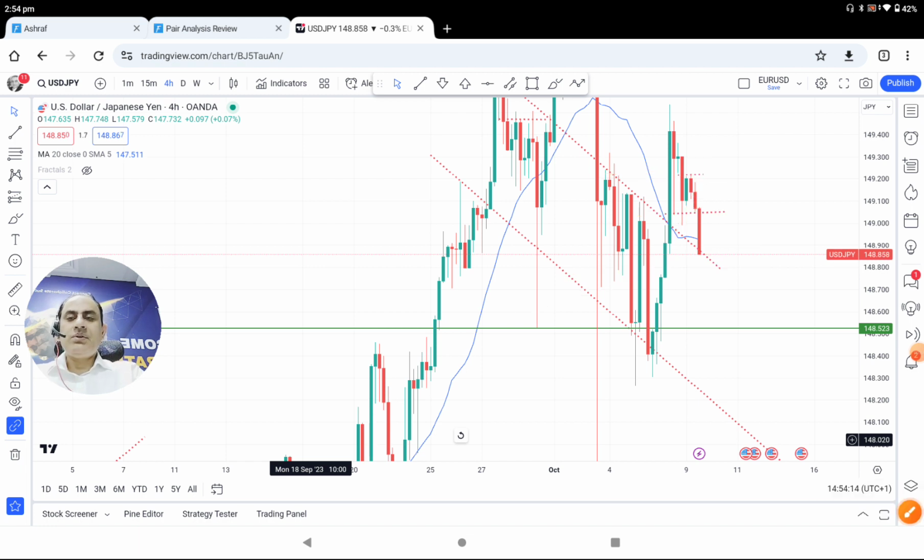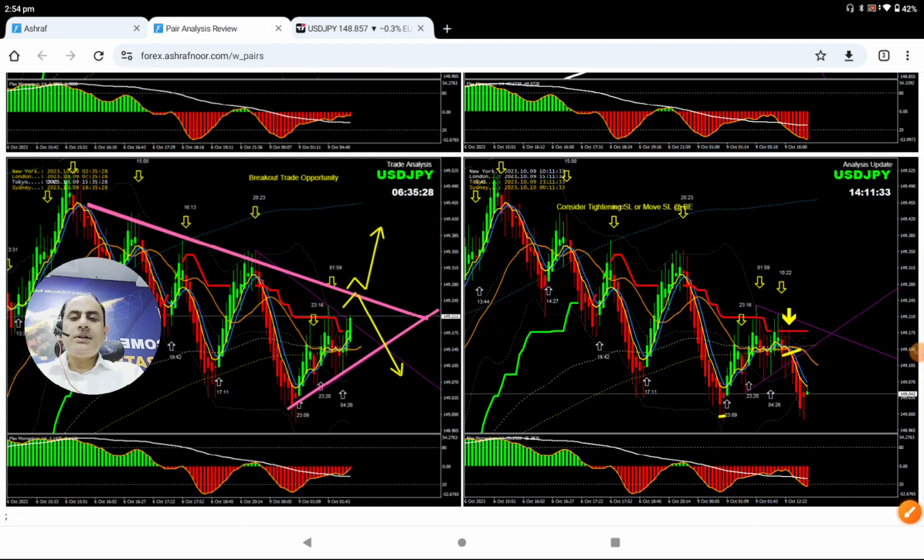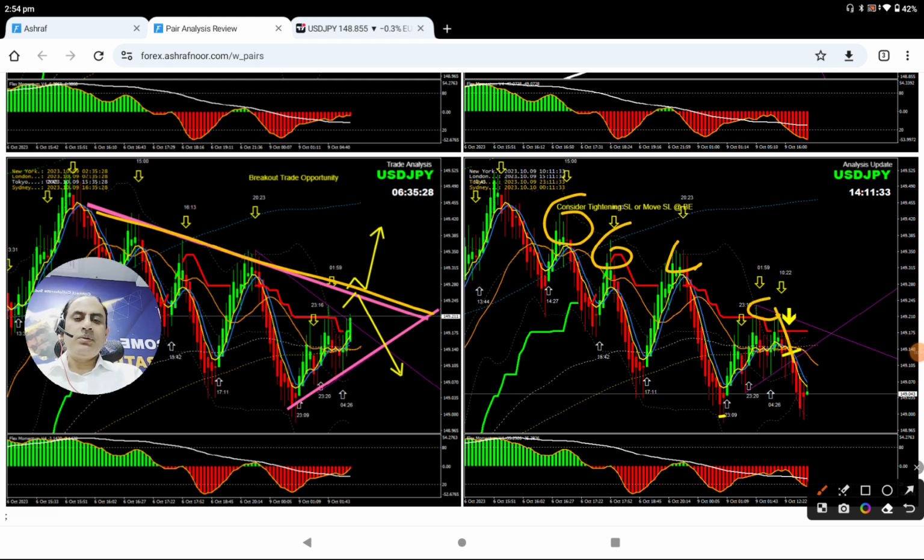Let me share with you guys how we analyze the market in intraday. Pretty straightforward, as you can see here this morning, as explained to my traders. This is what I explained. The market developed a high low, so more likely the first priority would be the pullback, especially when the market developed a double top here.